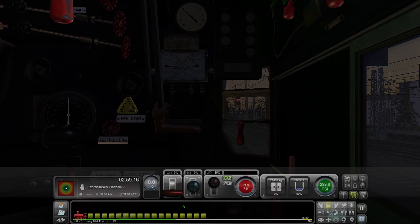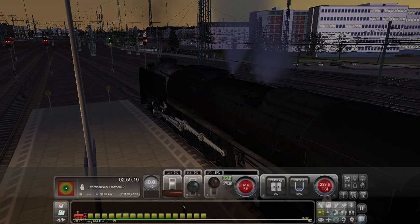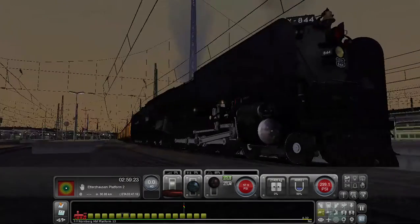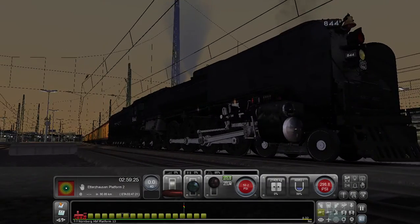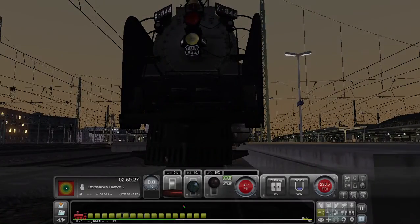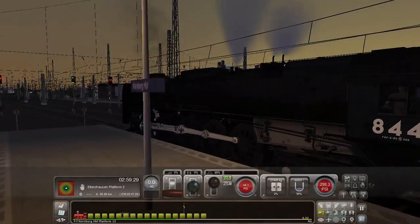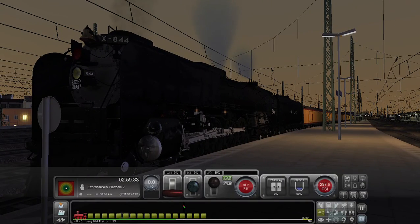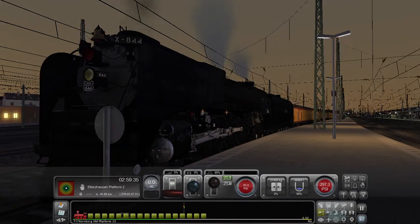We are in the Union Pacific 844. Yes, I finally got it now, because I've been waiting for this. As you can see on my thumbnail, my favorite American train is the Union Pacific 844, and I've been waiting so long to get it now.